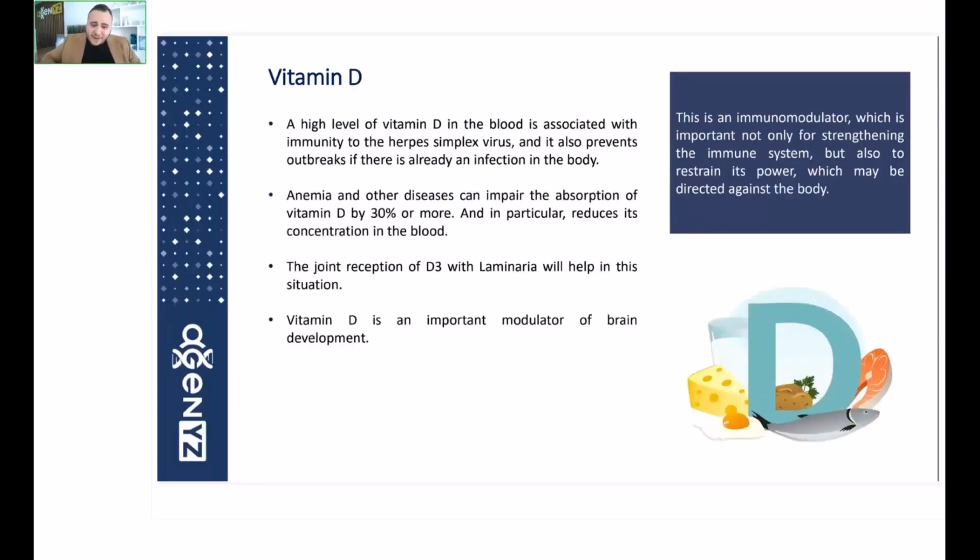The next ingredient is vitamin D. A high level of vitamin D in the blood is associated with immunity to the herpes simplex virus, and it also prevents outbreaks if there is already an infection in the body. Anemia and other diseases can impair the absorption of vitamin D by 30% or more, and in particular, it reduces its concentration in the blood, which we definitely do not want.